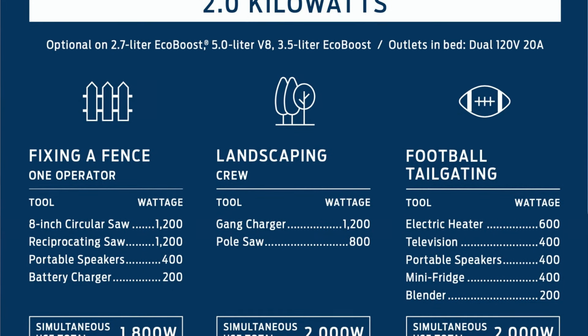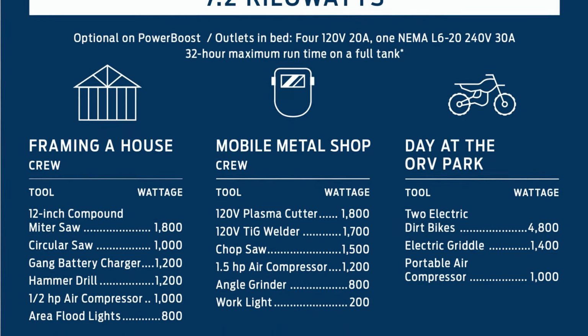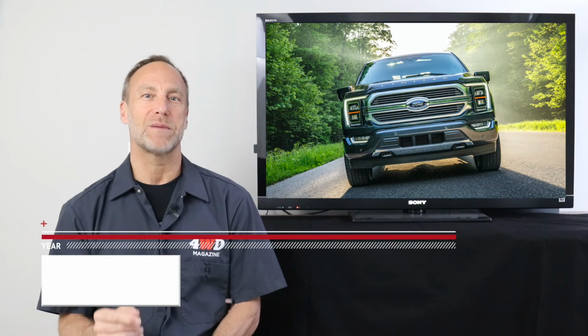Ford offers 3 generators providing 2 to 7.2 kilowatts of power. You decide if you need enough to power lights, music, and a mini fridge for a tailgate party, or enough for a small crew to frame a house.